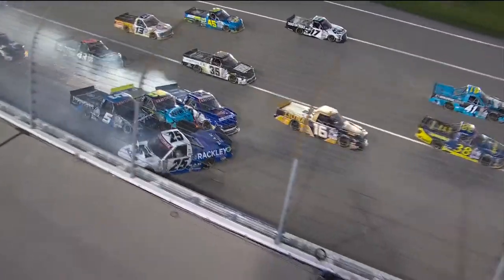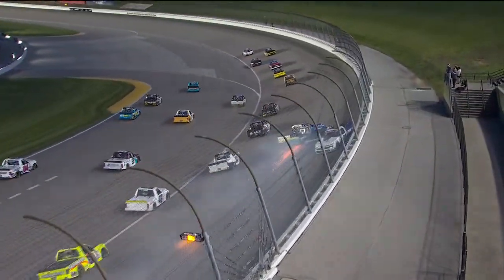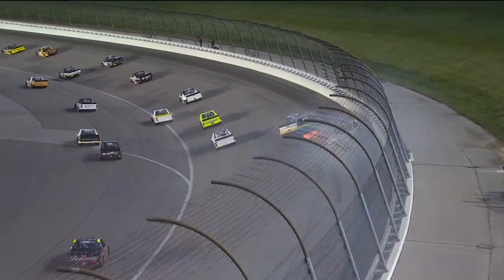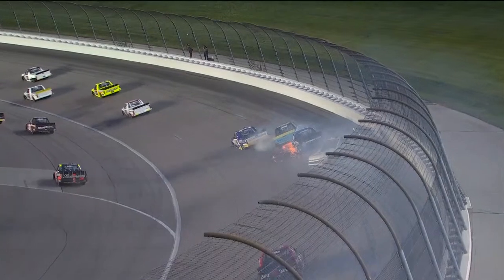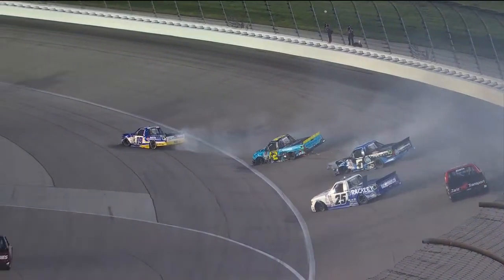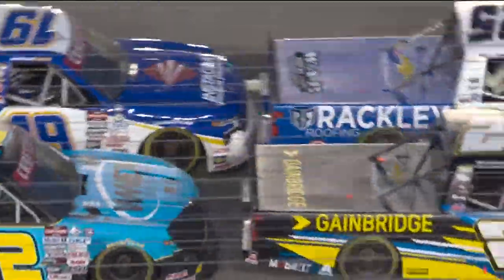I was watching Tyler Ankrum in the 16, and I thought he was going to get really aggressive on the outside. That wreck develops, and he's able to drive down to the middle lane and get through unscathed. Another truck that was able to do that, and we just happen to have a camera in that truck. Our in-race reporter, Danny Dye, see if we can get a look at it from his view.